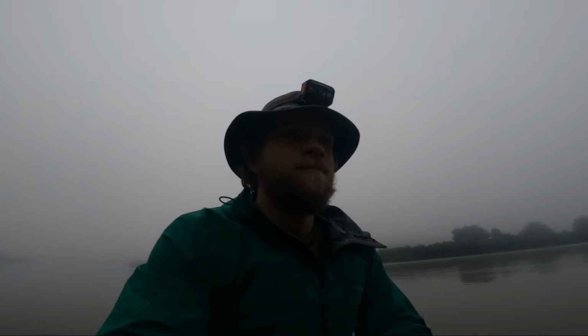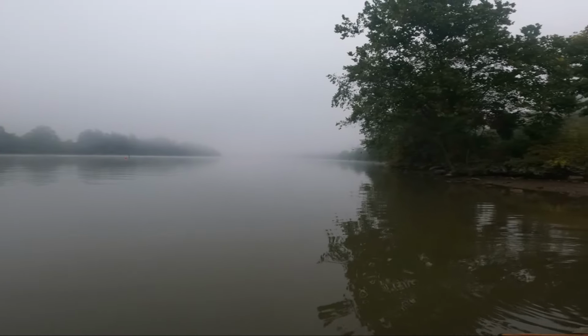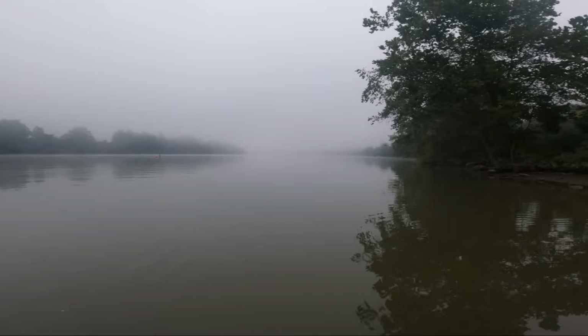Day 11, I think. Yep. Day 11, we're on Bluestone Lake. We got about 3 miles to paddle, and we got to portage a dam. Should have some exciting whitewater today, and we'll also get to see Sandstone Falls. So let's get to it.